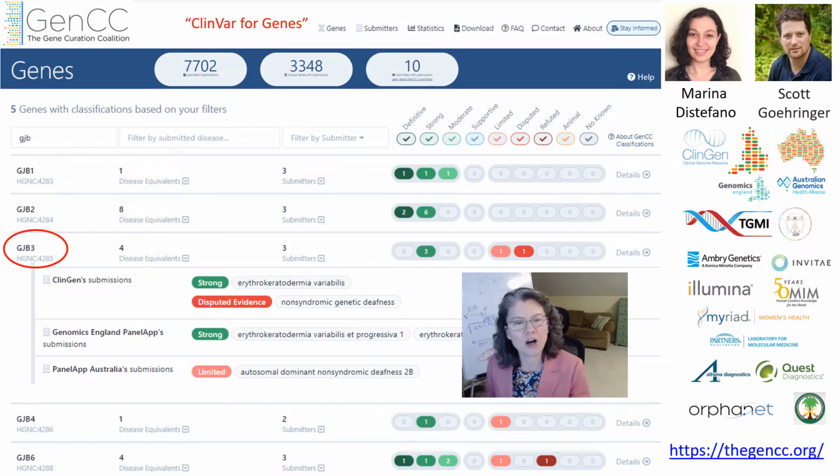This is just a screenshot of our GenCC database, which is now open for browsing. We like to call it the ClinVar for genes. So, the different groups that submit are submitting their claim for gene disease validity, similar to a group submitting to ClinVar for their claim for variant pathogenicity. So this is a screenshot, and I've expanded for GJB3, where you can see both summaries of each of these genes, and then you can expand and see what claims each of the groups that submitted have made, and sometimes there may be, as I mentioned before, more than one claim for a different condition. In this case, erythrokeratodermia variabilis, or non-syndromic genetic deafness.